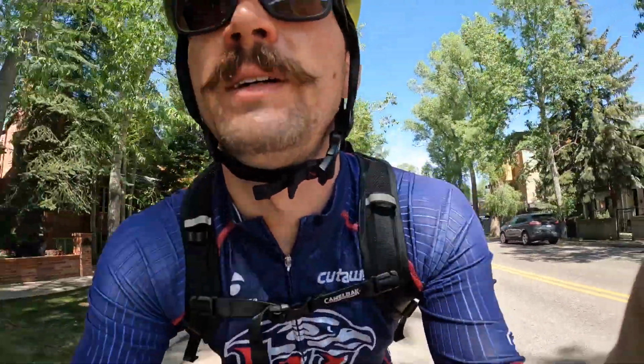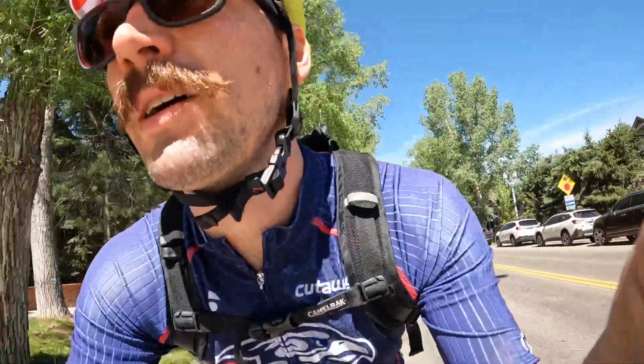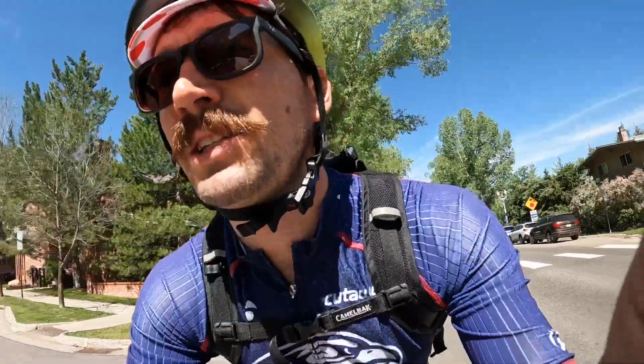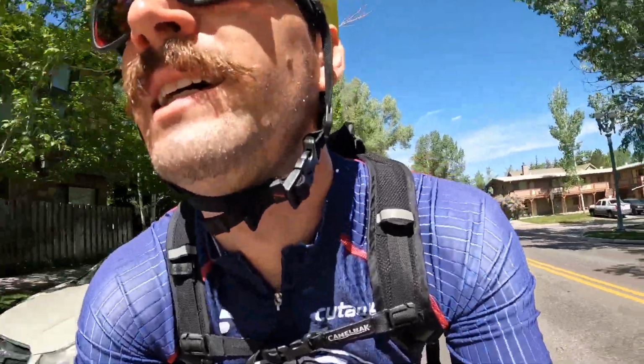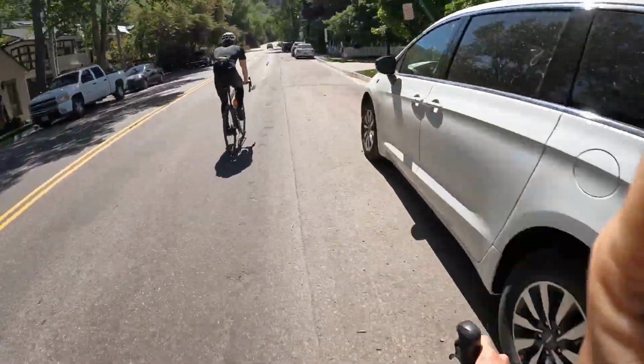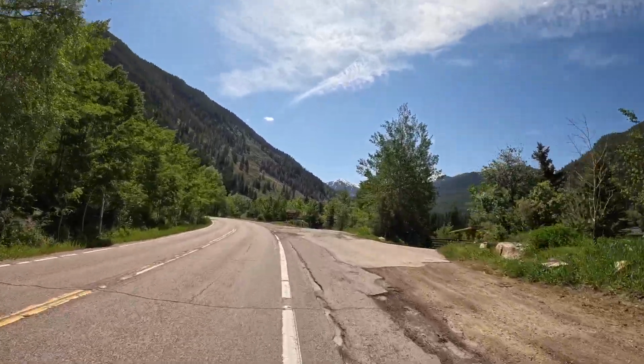So here we are in Aspen, just about to get into the climb. It's about 10:20, so we're estimating about 2 hours of climbing, being generous, and about 45 minutes of descent. Should get us back by late lunch. So here we are on Independence Pass.